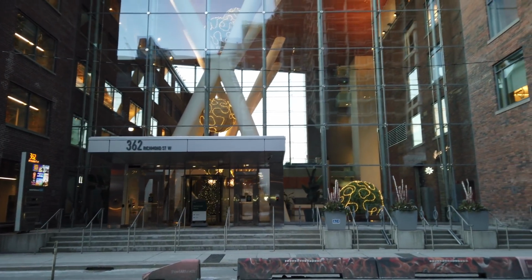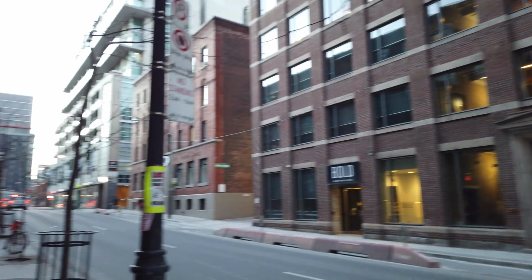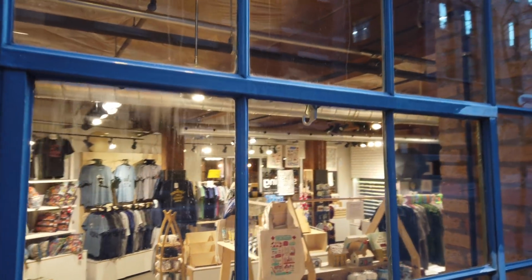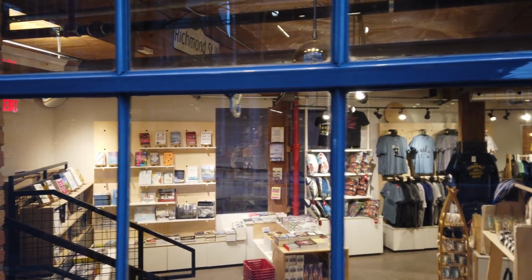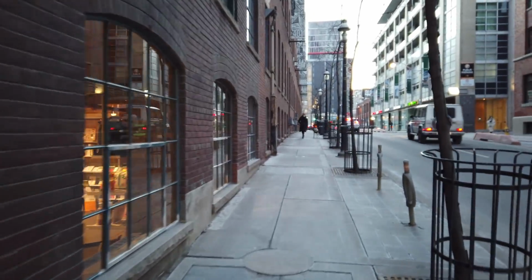Pretty spectacular lobby inside of this building. And here's the Spacing store. This is a store where you can find merchandise all centered on Toronto, whether it be books, t-shirts, mugs, souvenir type things, and even winter gear. And they are open right now.